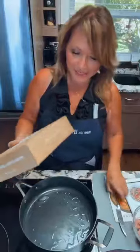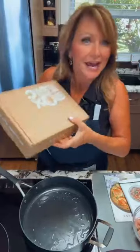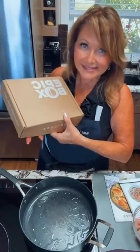But today got even better because look at what just showed up at my doorstep. I'm not kidding. The doorbell rang, which is why I'm rushing around here. This is the Epic box, and if some of you have purchased the box and it hasn't shown up yet and you want to be surprised, don't look, but here it is. I know what's in it.